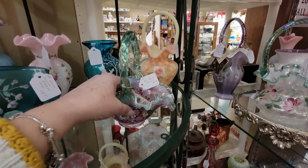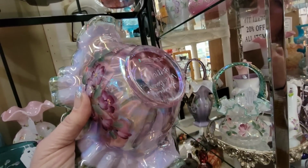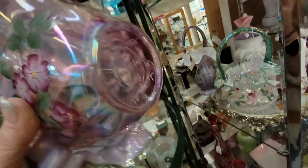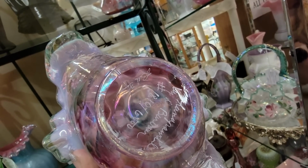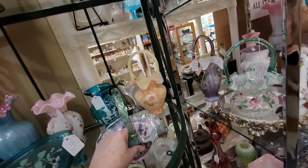This is a beautiful basket too. This one should have... no, it doesn't. It's making me a liar. Oh yeah, it does. There it goes. It does have the embossment right in there. You can't see it because they've hand painted over it. And it has a 9, so this was made in the 90s.